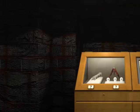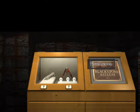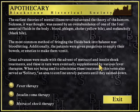Welcome to Fever Therapy, where you get sick to get better. Let's see how it works, shall we? The early theories on mental illness were based on the theory of four humors and a balance of fluids. To balance your fluids, doctors would use purgatives and bloodletting, hopefully not at the same time. But then exciting new methods were invented. Oh, and this room was also used for solitary confinement kind of treatment.